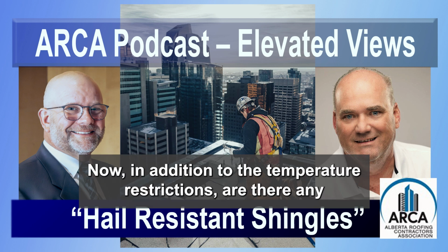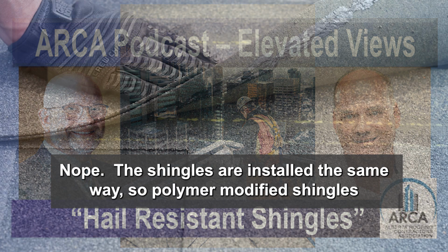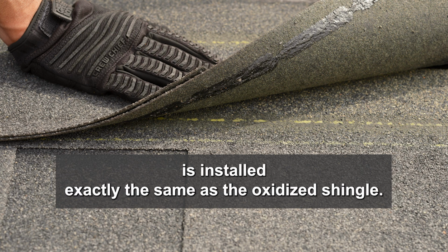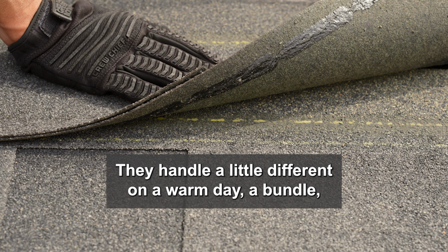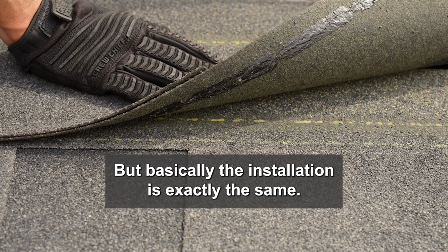Now, in addition to the temperature restrictions, are there any different installation procedures between the two types of shingles? Nope, the shingles are installed the same way. So a polymer modified shingle is installed exactly the same as the oxidized shingle. They handle a little different on a warm day. A bundle of polymer modified is going to be a little more droopy. It's going to be softer, but basically the installation is exactly the same.